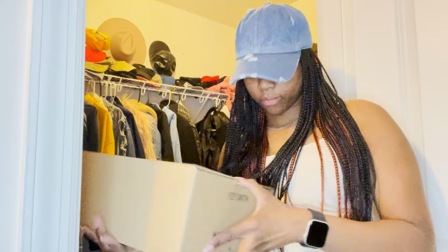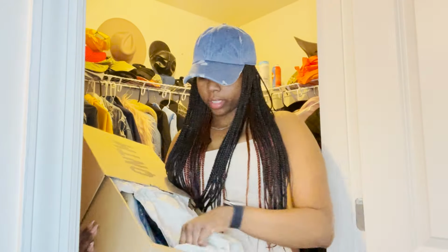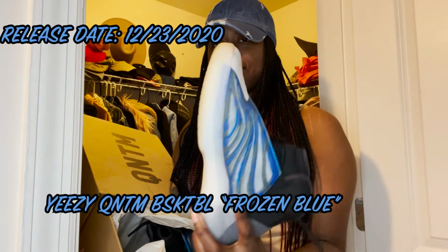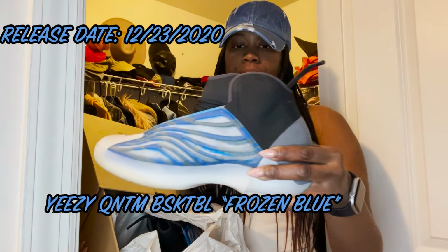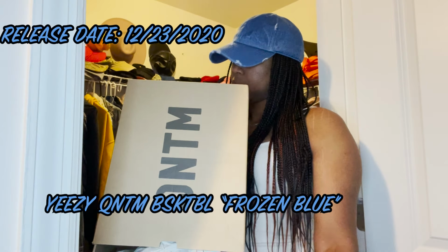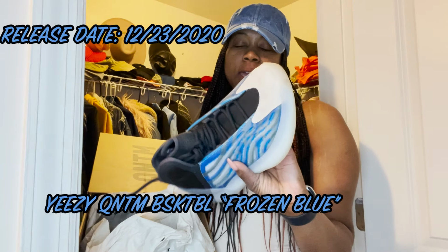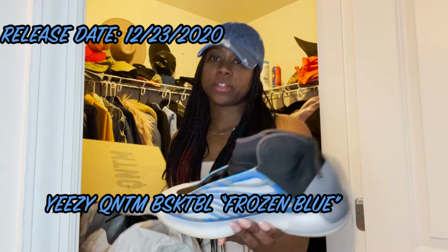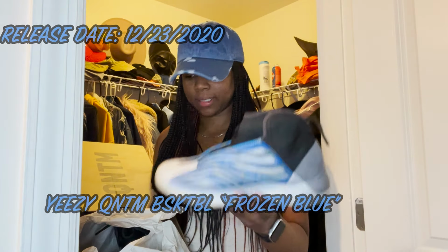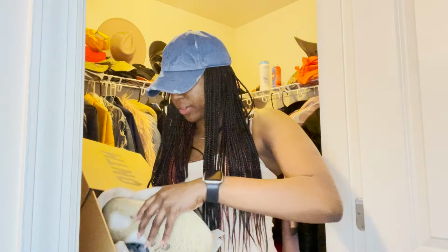Here is my pair of Yeezy Quantums. This is my first pair of Yeezys I ever got. I wore these a lot, as you can see from the bottom. I think this is the basketball version. Yes, this is a Yeezy Quantum basketball, but I never play basketball in these. And I say the majority of Yeezy Quantums go below retail because it's not a popular silhouette of the Yeezys.